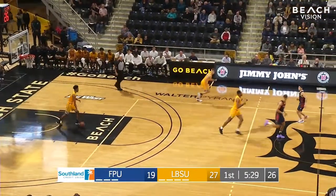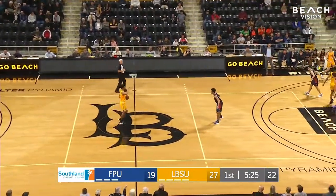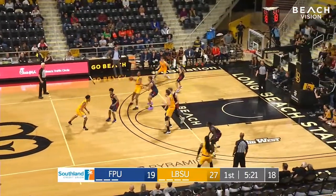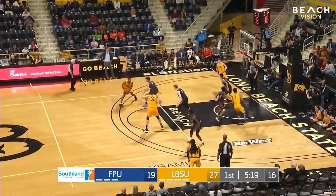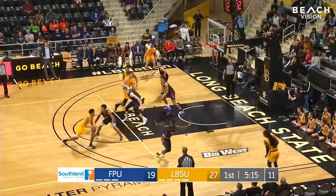Inbounded to Geist, back to Carter. Carter will bring it up for the Beach. 5:25 to play first half. Long Beach State leading 27-19. Carter passed the left elbow for Jackson. Jackson fakes left, pass to Irish right of the circle. He puts it on the floor, dribbles once, dribble handoff to Carter.